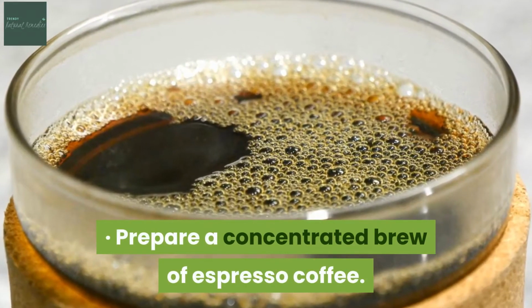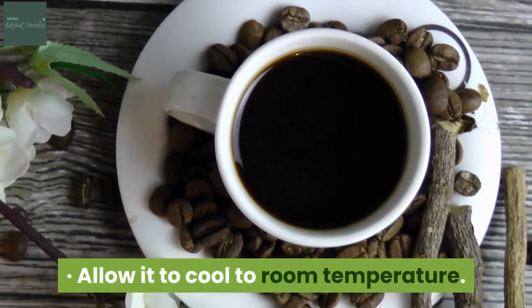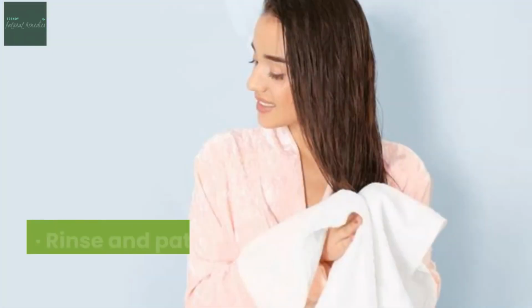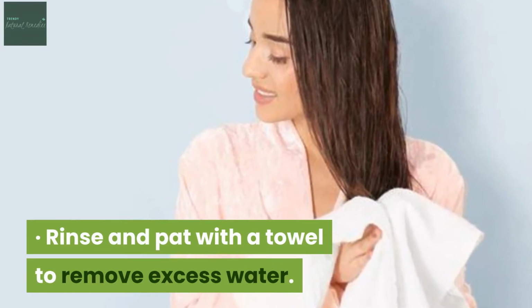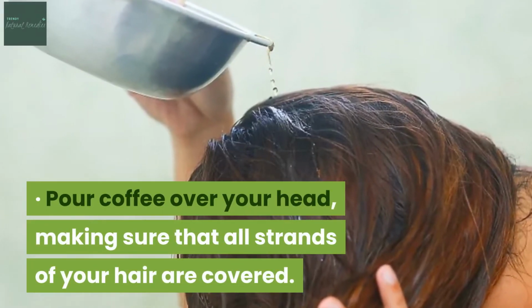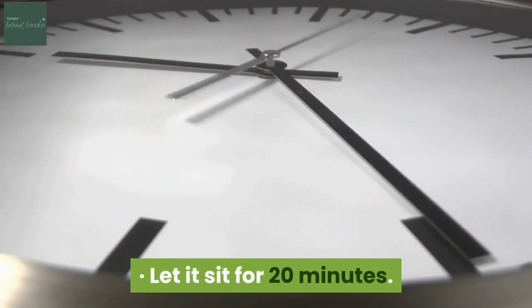Prepare a concentrated brew of espresso coffee. Allow it to cool to room temperature. Wash your hair with shampoo. Rinse and pat with a towel to remove excess water. Pour coffee over your head, making sure that all strands of your hair are covered. Let it sit for 20 minutes.